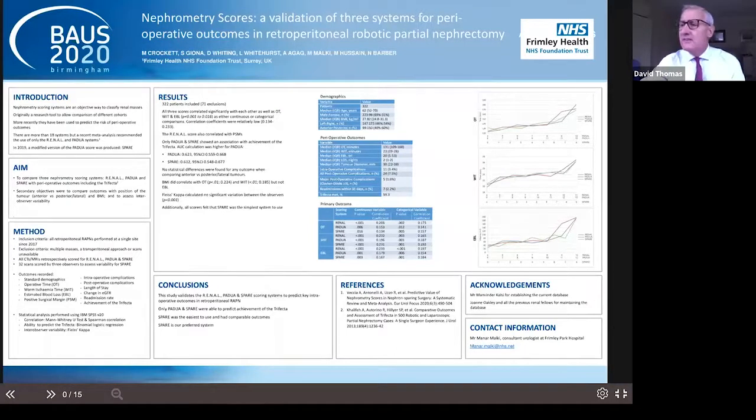So the SPARE scoring system is attractive because it is relatively easy. It's simpler than the Padua score. It's reproducible. It does the job. And in the data, there was also no difference between anterior and posterior located tumors. So SPARE score came out well in the study and would seem a reasonable scoring system to use, a bit simpler than the Padua.